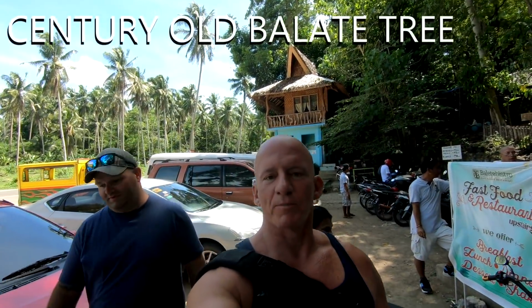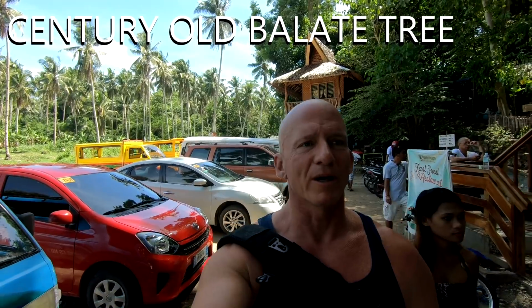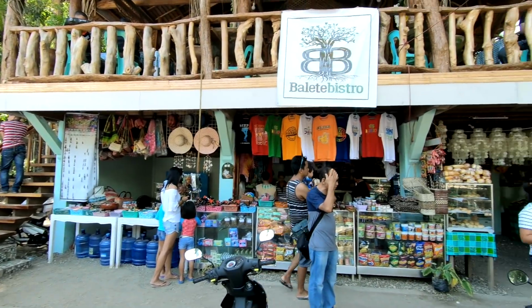Okay, so this is something you could probably put on the list of things that you absolutely don't have to do while you're in Siquijor. We're at the century tree. It's supposed to be a 100-year-old Balate tree. And this is what it looks like when you come in. You get all kinds of touristy stuff.